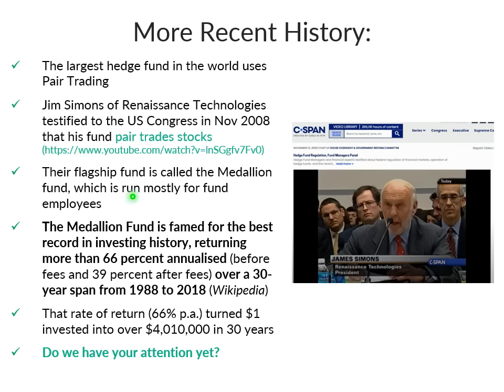Their flagship fund at Renaissance is called the Medallion Fund, and as he says, it's mostly run for fund employees, and I believe it's capped at $1 billion. The Medallion Fund is famed for the best investment record in history, and they've returned more than 66% annualized before fees over a 30-year span from 1988 to 2018. And the rate of return that we've highlighted here, 66% before fees, would have turned $1 invested at the beginning of that period into over $4 million 30 years later. So do we have your attention yet about pair trading?